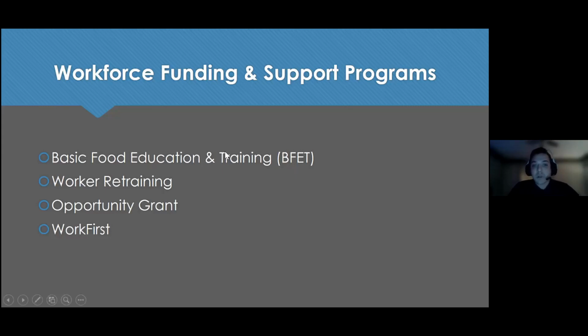The BFET program covers almost every single degree at the college besides the AALA and the bachelor's degree program. So that's the only two, per se, that BFET does not cover. But if you are receiving basic food assistance and in any other type of program besides the ones I mentioned, you could be eligible for assistance through the BFET program.